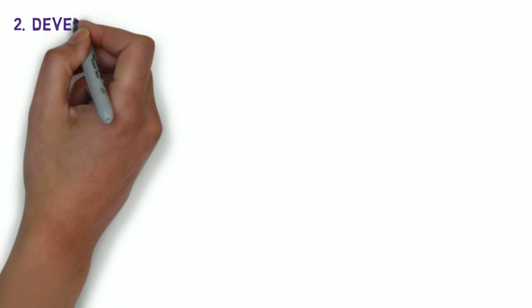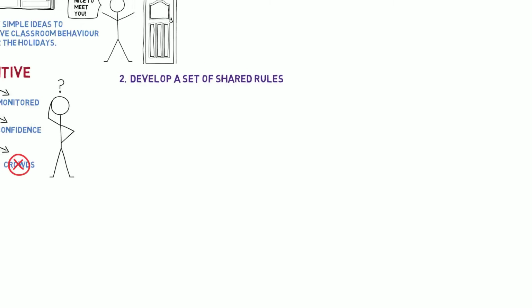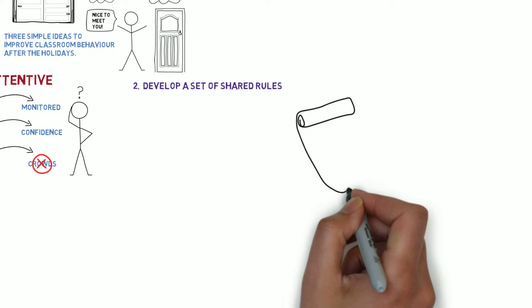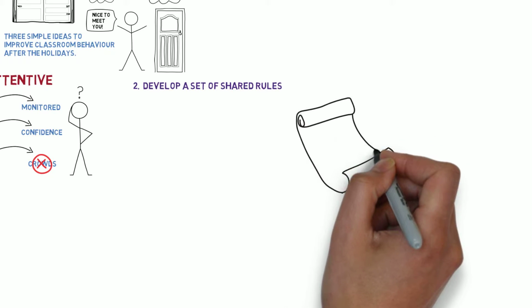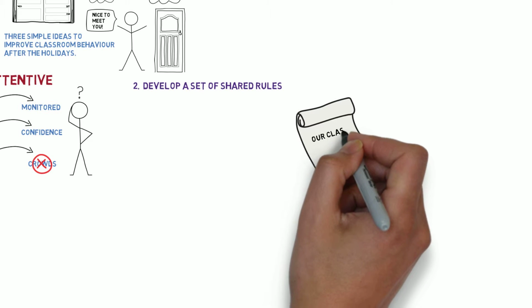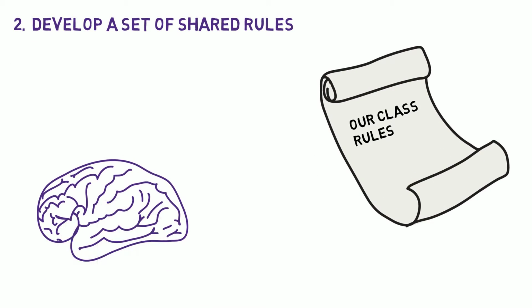2. Develop a set of shared rules. As one of your first activities, get your pupils to articulate what the classroom rules should be, why they apply to everyone and why they're needed. For example, we put our hands up to speak to the teacher because if everyone shouts out, no one gets heard. Here's the ulterior motive.